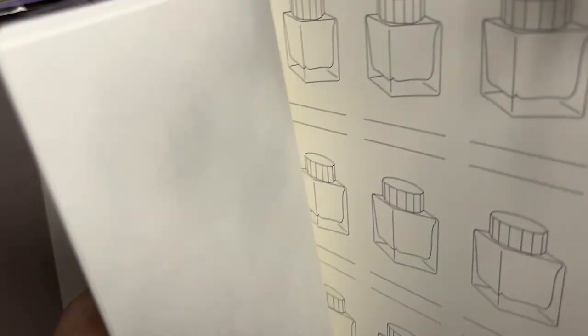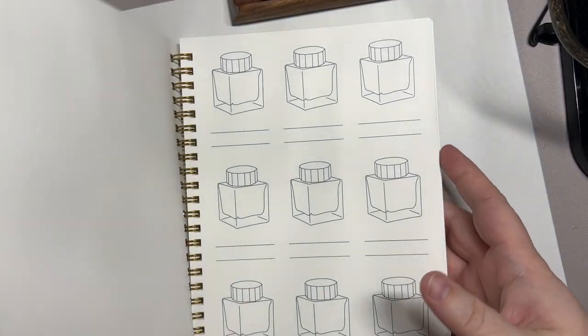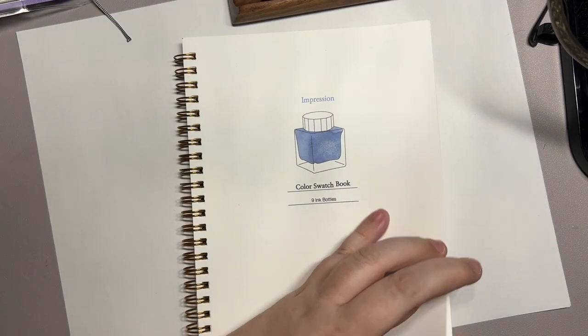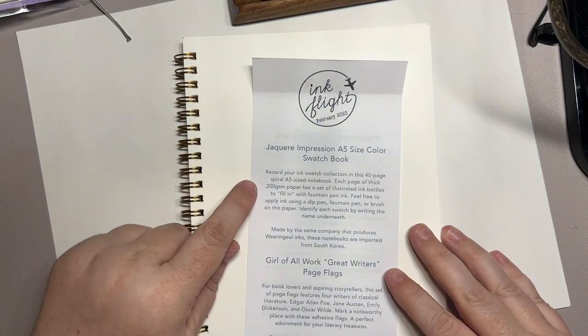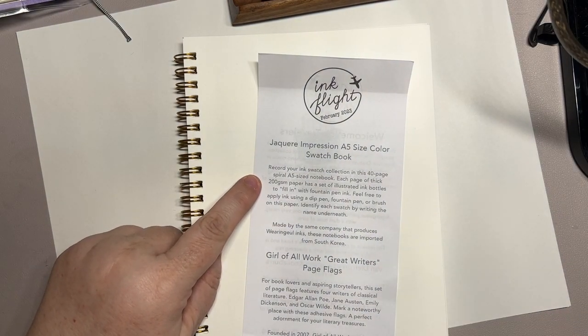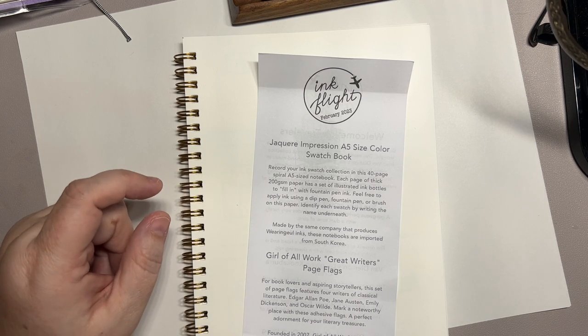Wearingeul with the cool inky paper items. Does it say how many pages? It just says 9 ink bottles, which is how many come to a page. Record your ink swatch collection in this 40-page spiral. So 40 times 9, that's 360. I would need too many of these.